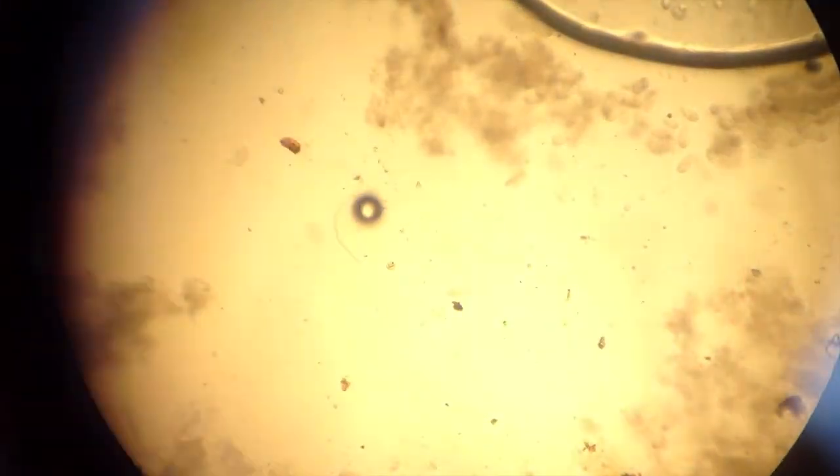There's one at the bottom. And if I scroll up just a little bit, there's another one. What's the black ring? That's an air bubble that he's next to. Can he go in the air bubble? No. It's too much. The pressure differential is huge.